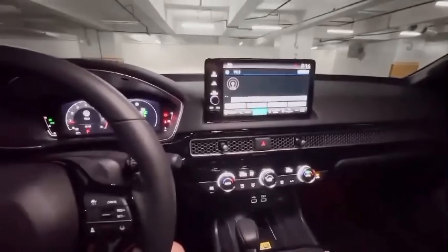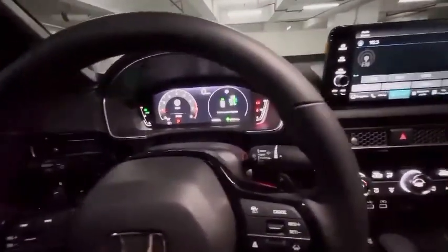Because I had a 2001 of this model. So guys, this is the 2023 Honda Civic RS. So let's start inside, guys. Sobrang ganda. You know what?